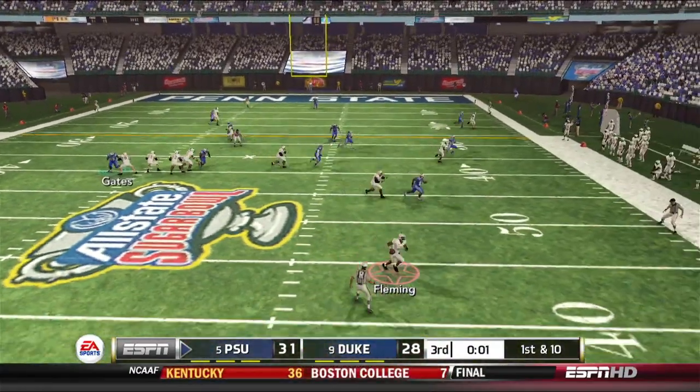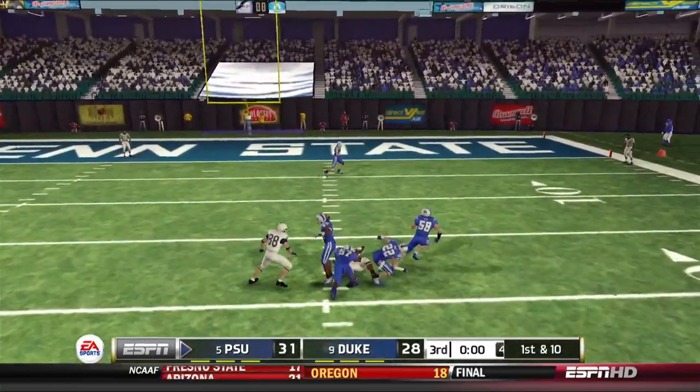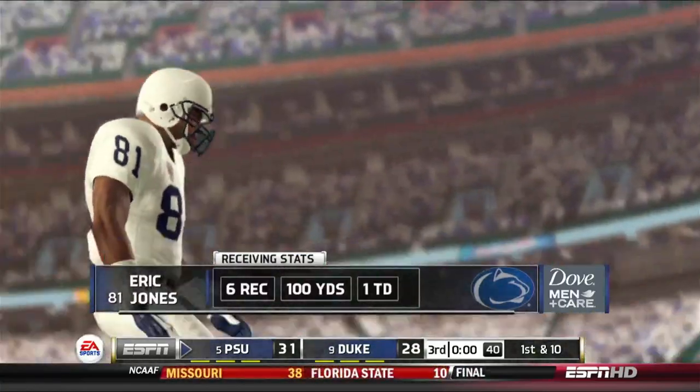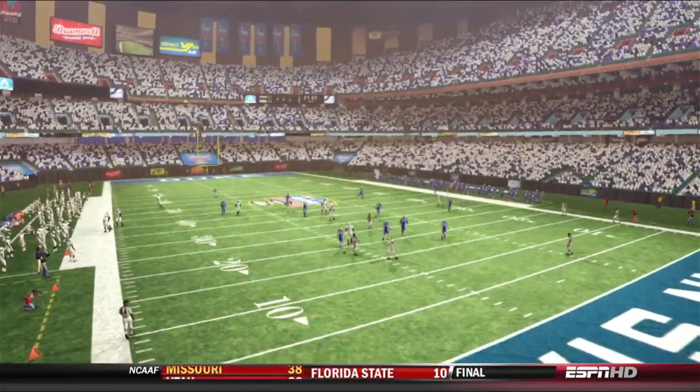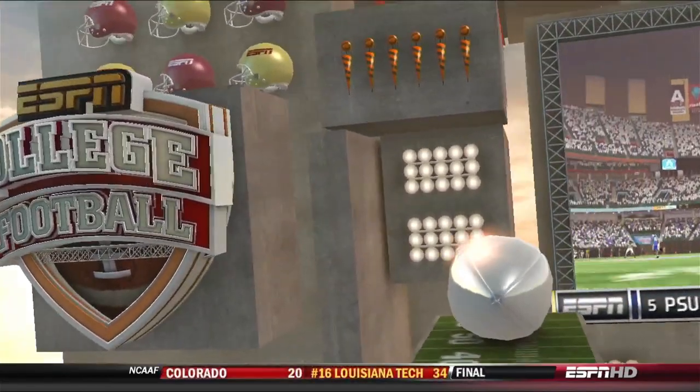He's on the run. And he is drilled at the 18. He gets to 100 yards receiving with that grab. He poses a lot of problems for defenses with his size and skill. And he's really come through with his receiving today.